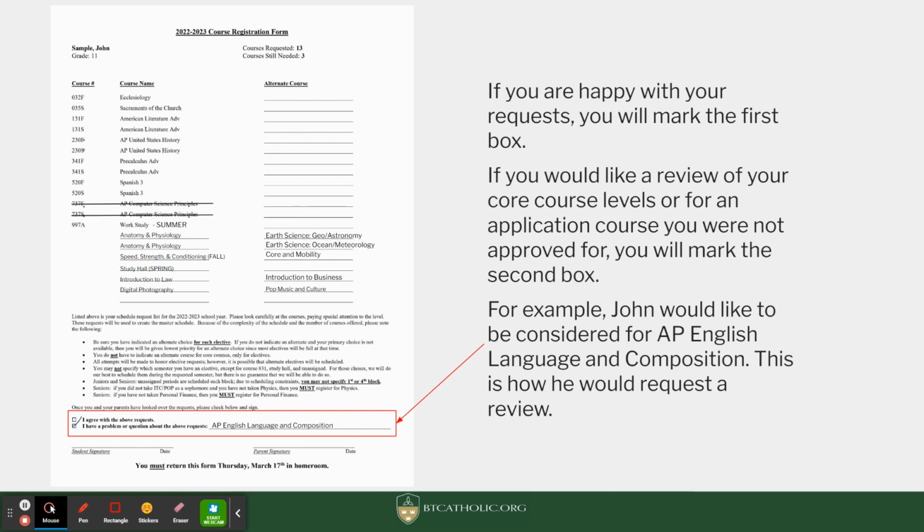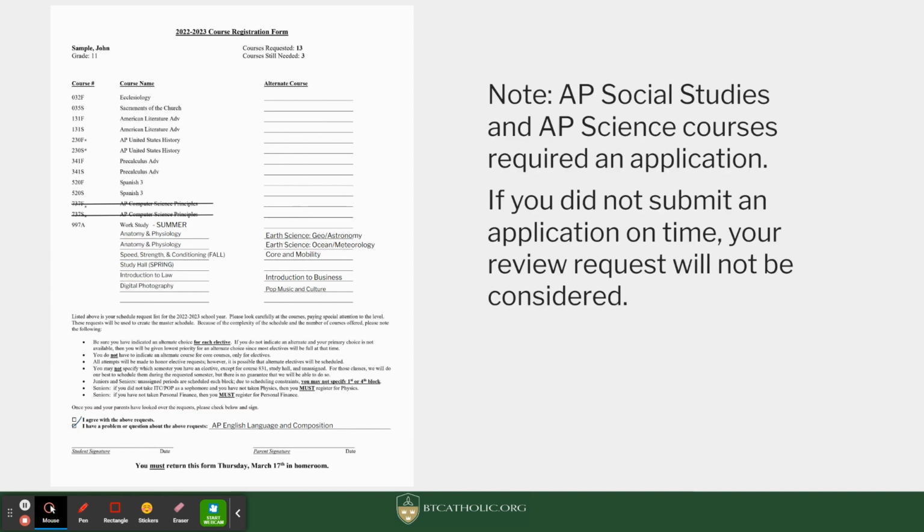For example, John would like to be considered for AP English Language and Composition, so he checks the second box and writes in AP Lang. Please note that all AP Social Studies and AP Science courses require an application. If you did not submit an application on time for one of those courses, your review request will not be considered. No exceptions will be made.